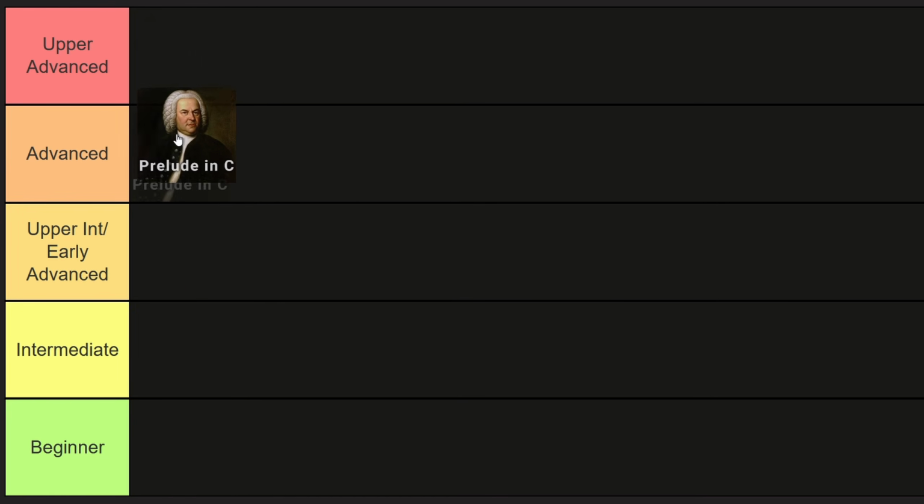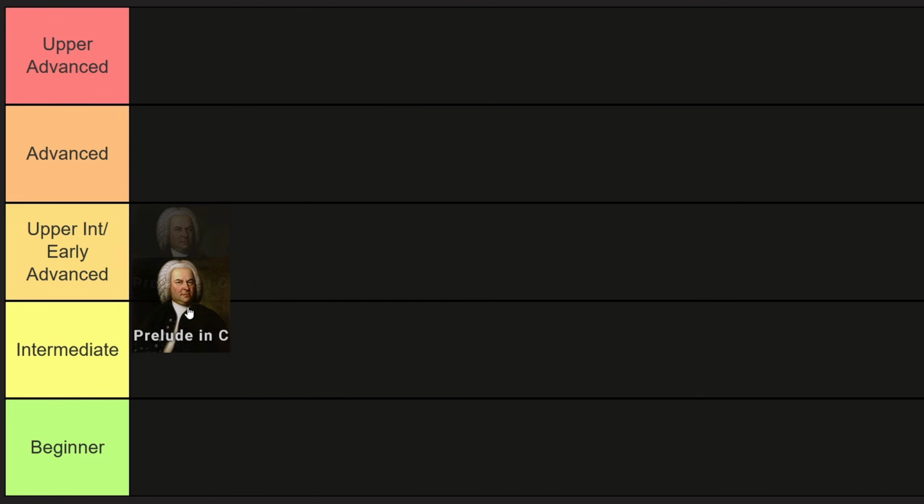Now, how Bach wrote it was there's a prelude, then there's a fugue. And the fugue goes something like, and then becomes insanely difficult. So if you were to take the prelude with the fugue, you're talking a truly advanced piece of music. If you just extract the prelude out of there, we're going to put it at the intermediate level, which I think is what most of you probably listen to, just the prelude.